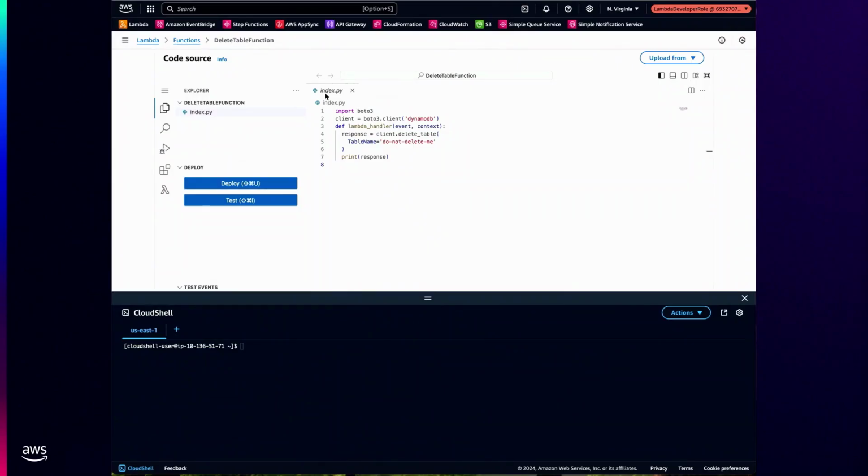So we're going to hop into the AWS console. Hopefully the text is all large enough to see. But this function, it's written in Python. It's going to try to delete a DynamoDB table, right? Probably not something we want to do in a Lambda function, but something that the policy allows for. So let's see if the video wants to start. There we go. So there's our code.